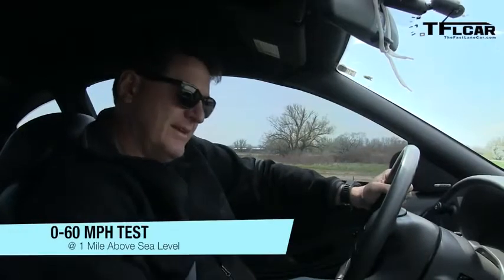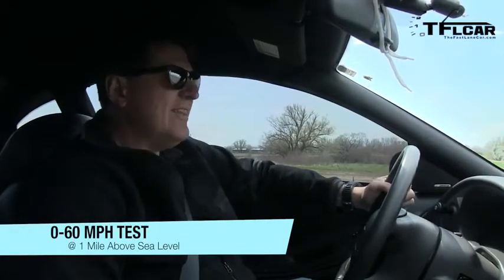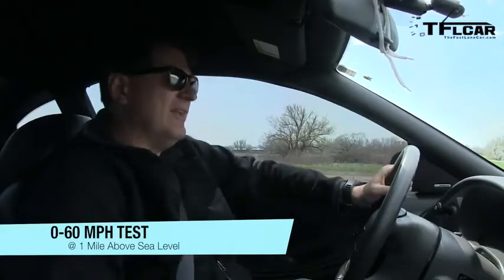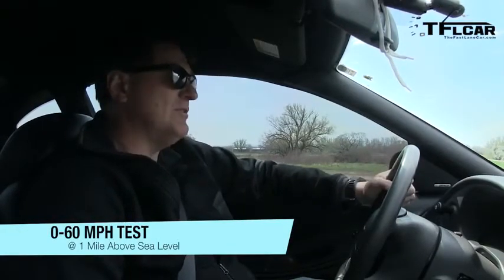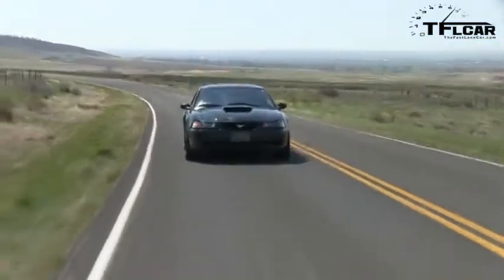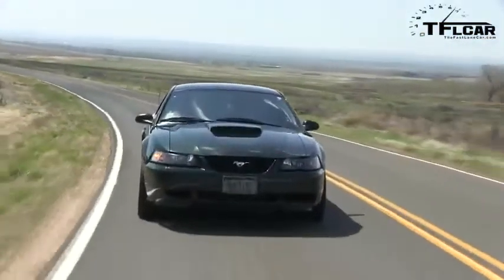All right, 0 to 60 in the Bullitt. I feel like Steve McQueen. I just wish I looked like Steve McQueen. Once again, guys, keep in mind that we're a mile above sea level, which means that normally aspirated cars like this are slower, at least a second to a second and a half, 0 to 60. And this is not turbocharged or supercharged, so it is going to suffer quite a bit. I'm going to turn the air conditioning off just so I get as much possible power as I can.